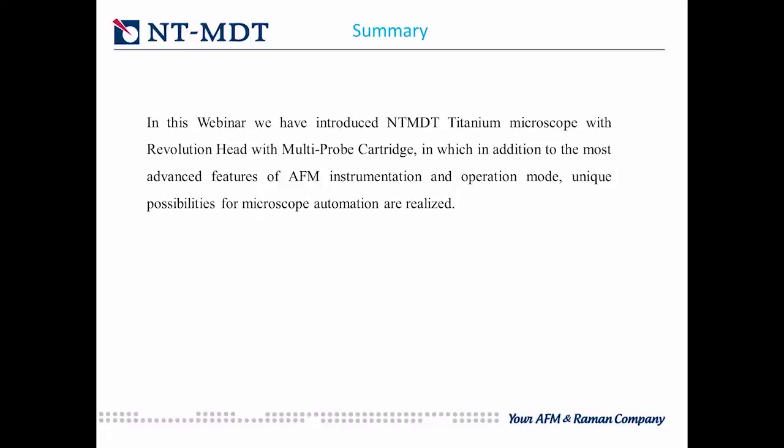So the first question is: what is the maximum scanning size of this device? I think I can answer it. Technically, the AFM scanner has a 100 by 100 by 12 micron range, and you can get the AFM image within this range. But as Sergey said, this microscope is fully automated. So together with this single AFM scan, we can make an automated map of the surface. You can get up to a 5 by 5 millimeter stitched AFM image with high AFM resolution.